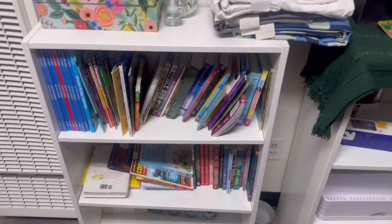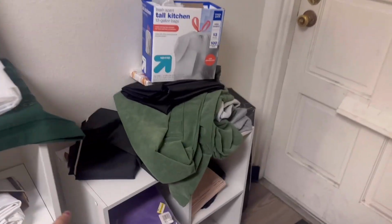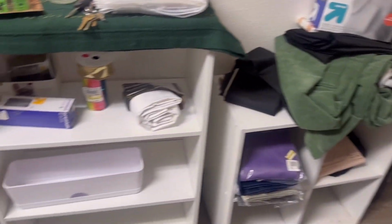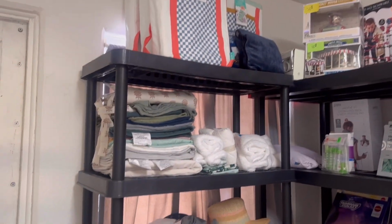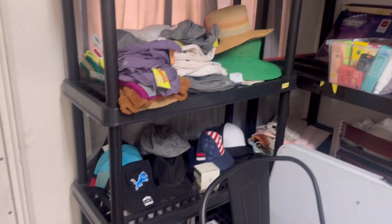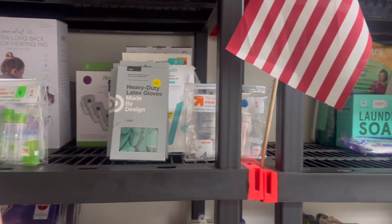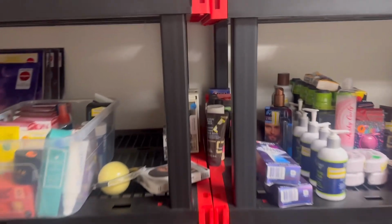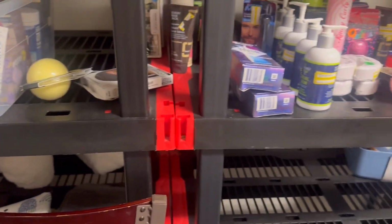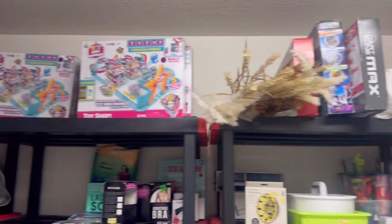This is the front. We still have some kid books. And then this one was full of nothing but curtains, and that's all we have left. And then that was full of like other little random items. And then our front walls, our hats. All these were like full all the way to the front, like of how much product we had. And this is how it looks now. It's like empty.